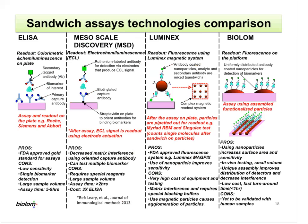So there are other technologies out there, the Biolom's competitors. I already showed you the differences between ELISA. I'm not going to go through it again, but there are others like MSD, Mesoscale Discovery, and Luminex. They have very high sensitivity detection. However, if you look at those technologies, they have various disadvantages compared to Biolom.